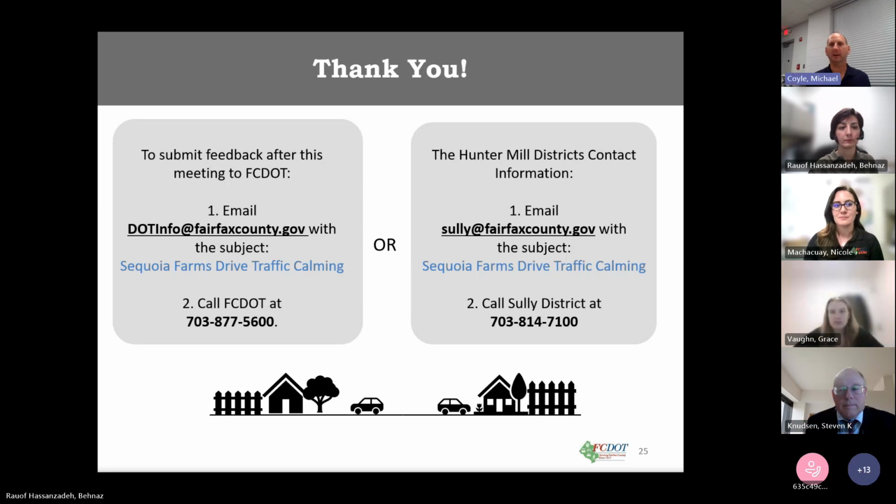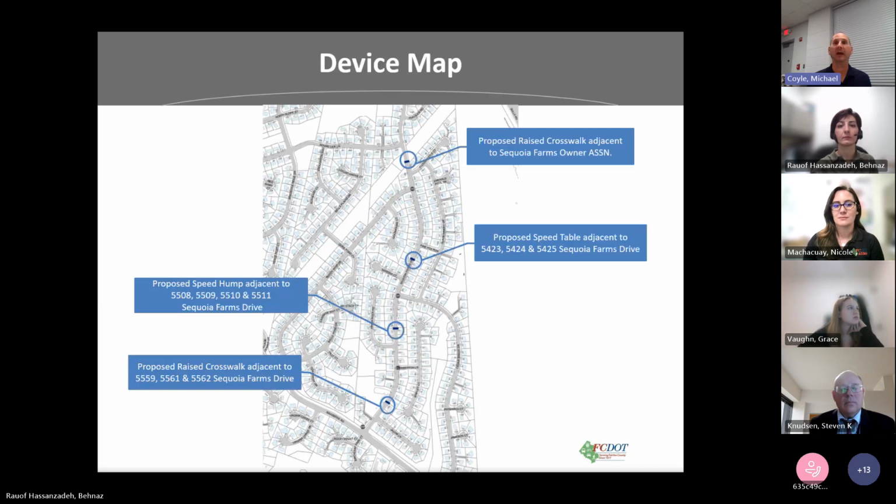No, the only thing I was just going to add is one of the questions that is typically asked that wasn't is, can snowplows go over the devices? And the answer to that question is yes. The way the plows work, they're able to come up to the device and raise over top of it and plow the road. And of course, the folks who live in the community who've traversed Cedar Break during the snowstorms have seen that they've been able to plow over top of them.